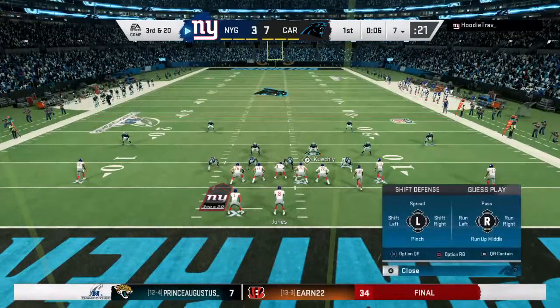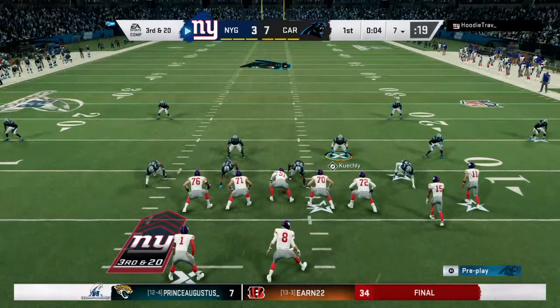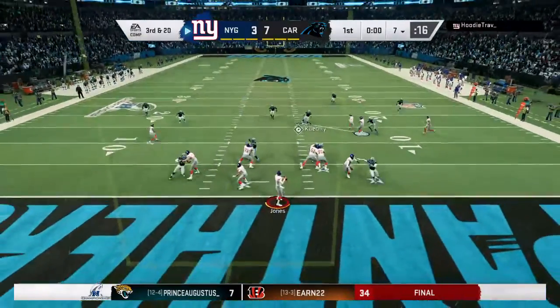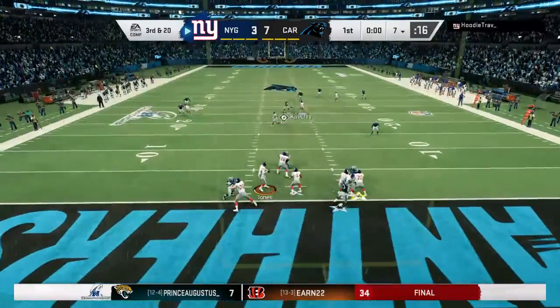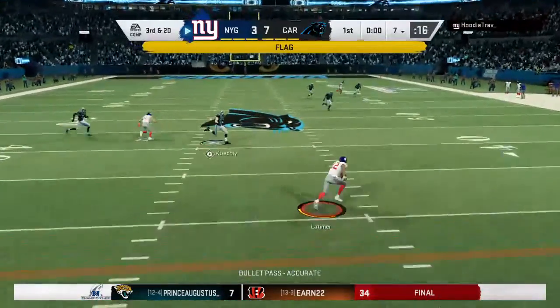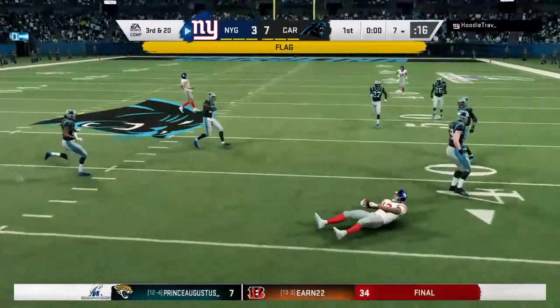Yeah, I wouldn't be surprised to see them run the ball here just to try and get some space. No run call here. They'll look to throw instead. Being chased out left. Then Latimer's got it.